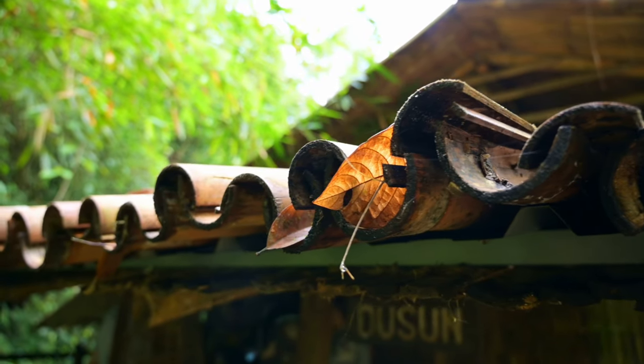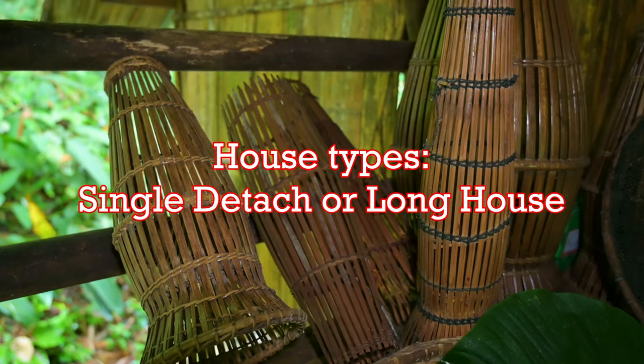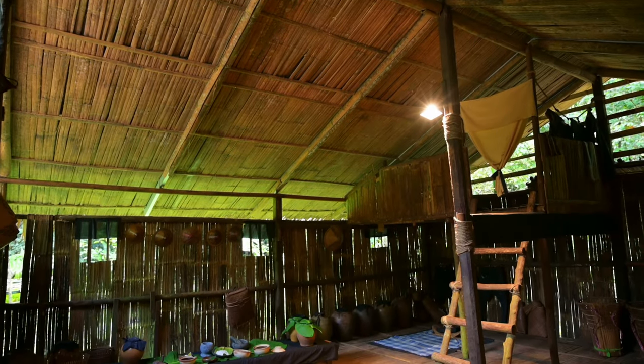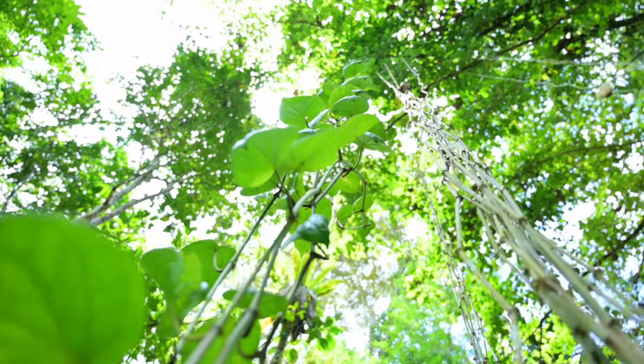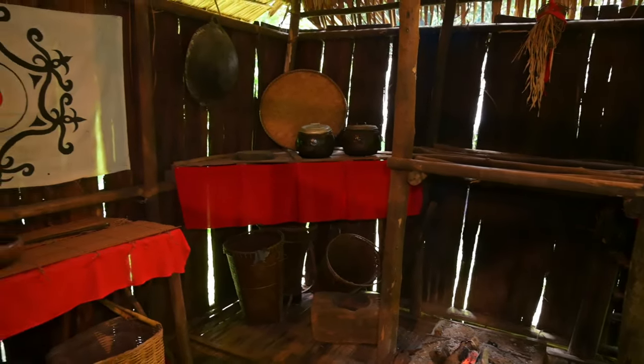Each tribe has its own unique housing style, but it can generally be divided into either a single detached unit or a log house. Overall, they have a similar general layout, typically with at least three rooms: one for the parents, one for the grandparents, and one top section for the precious daughters. The sons can sleep anywhere. There is a general living room and kitchen, either on the inside or outside.